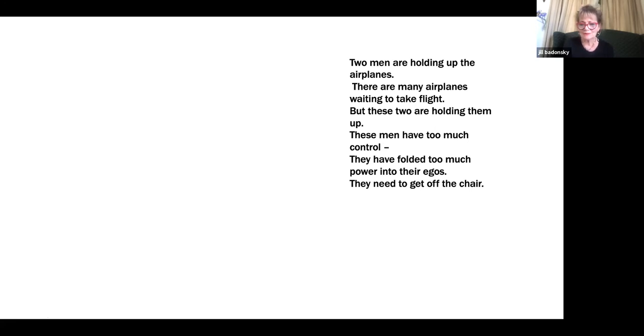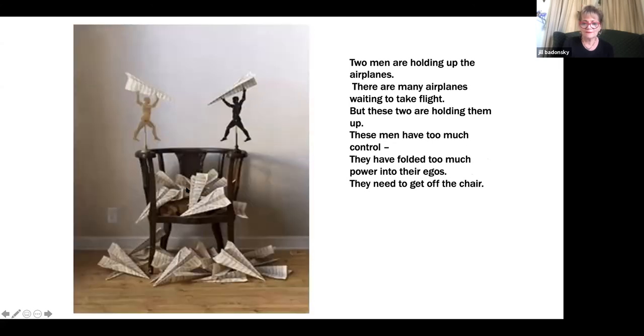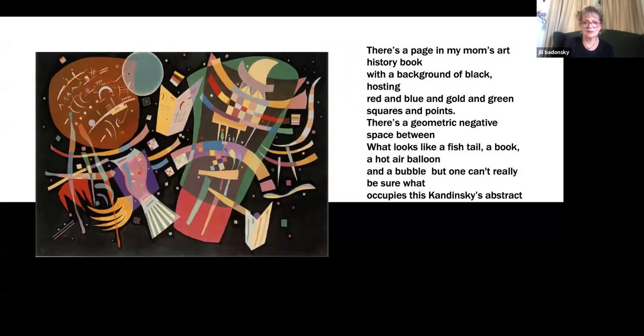So like an abstract painting, you're kind of like, huh? But it's an abstract poem. And to me, it was just very satisfying to write it, just because it feels good to get weird words on the paper sometime. But these words came from this picture. There's two men holding up airplanes, and there's all these airplanes waiting to take flight, but these two are holding them up. They've folded too much power into their egos. They need to get off the chair. So it's using a picture to create a poem, and nobody needs to see this picture. They just think you're this poetic, esoteric, eccentric person.